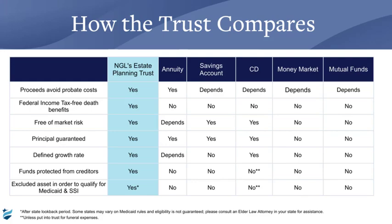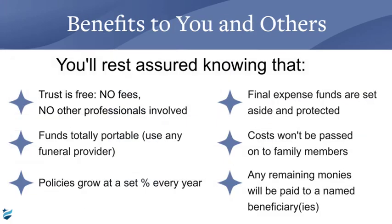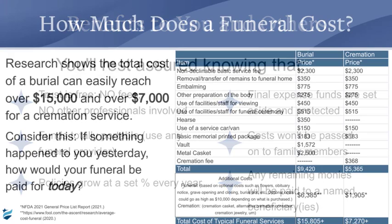When you choose to make the estate planning trust a key part of your financial portfolio, you are choosing the easiest way to quickly pass on a portion of your financial legacy while relieving your family from having to pay for your end-of-life expenses.